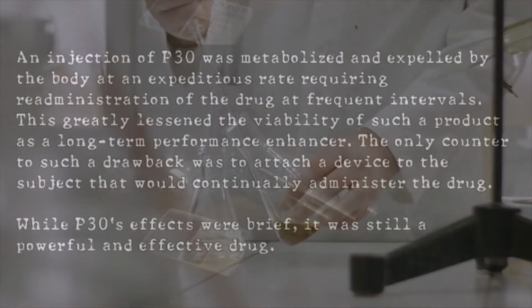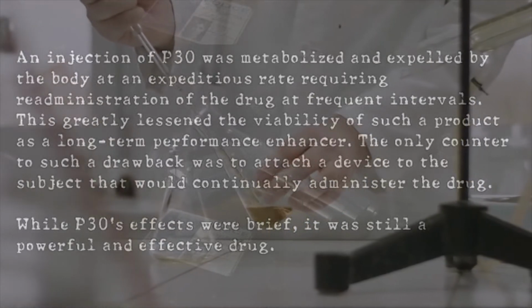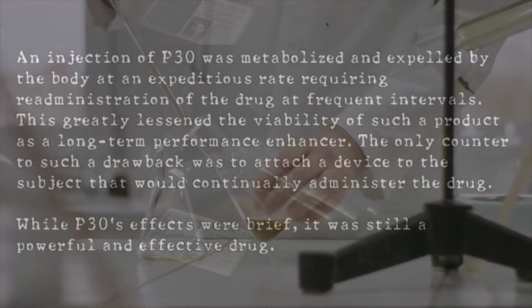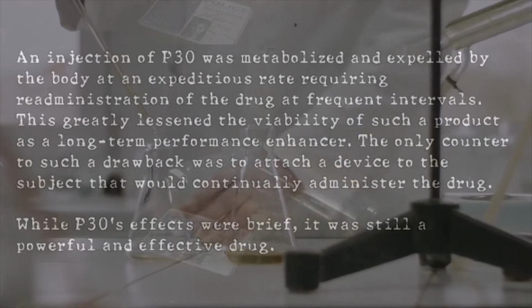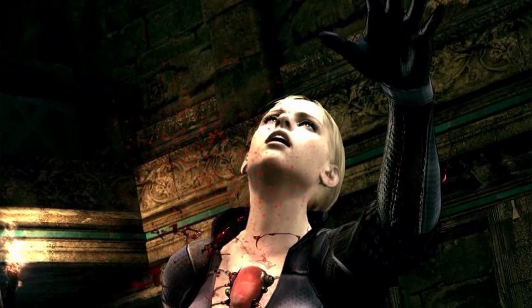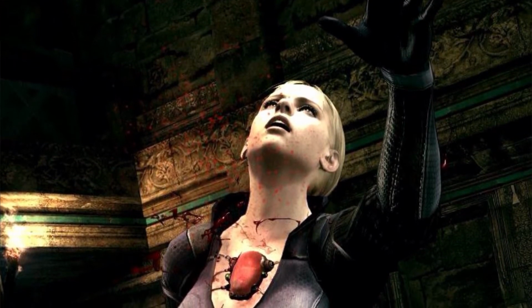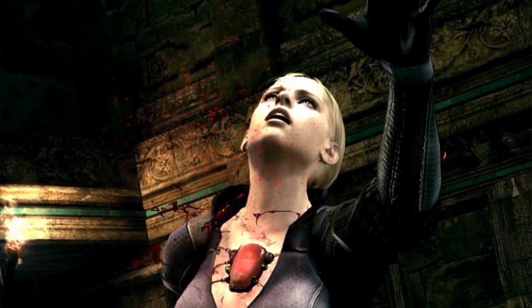However, there was a severe downside. The effects of P30 only lasted a short time before being metabolized and expelled by the body at an expeditious rate. This meant that the subject would need to be constantly administered the drug at frequent intervals. This made P30 much less viable, but a workaround was still possible.